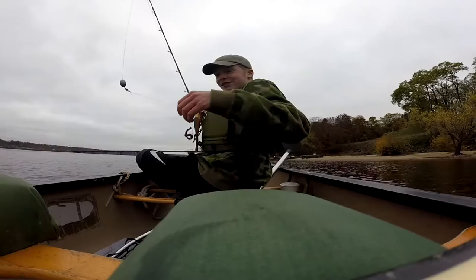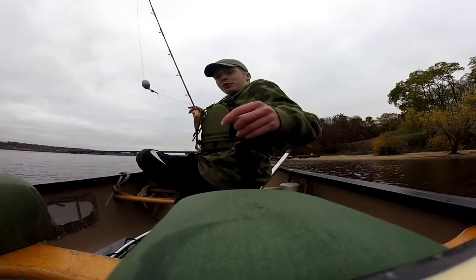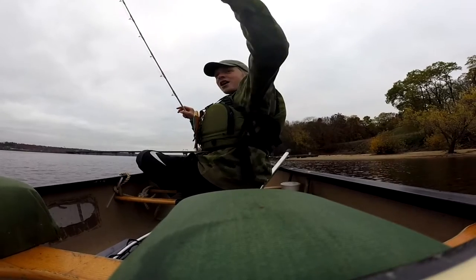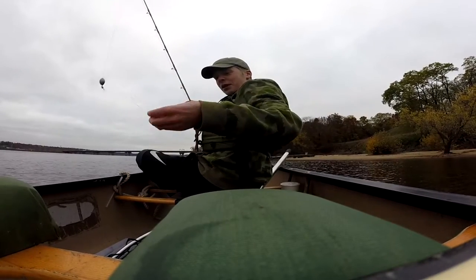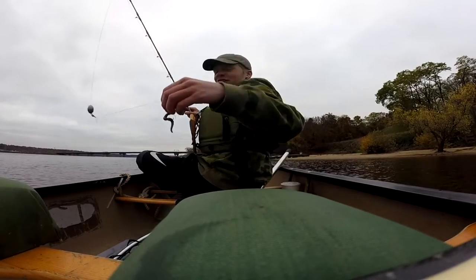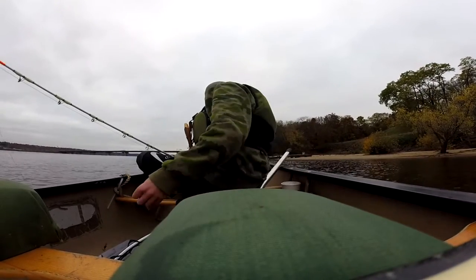So Nils, how are you catching these huge fish? Okay, so we're using a classic bottom rig. We got a little egg sinker on there that stops at a swivel. Then we have a circle hook here with a night crawler. And have I got a story to tell you about the night crawlers.